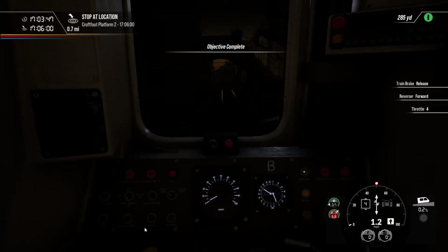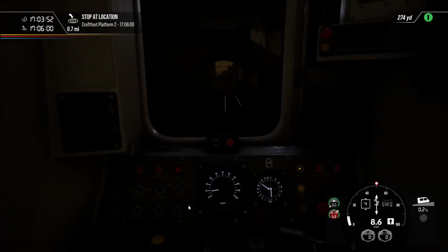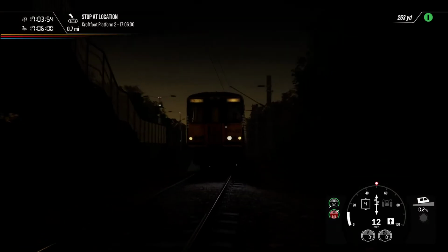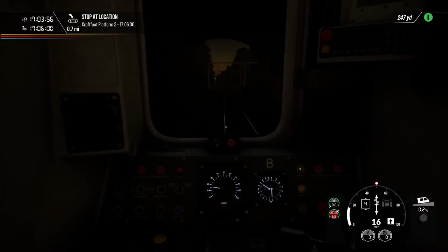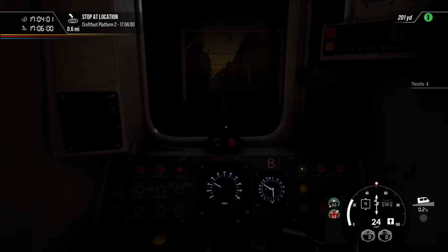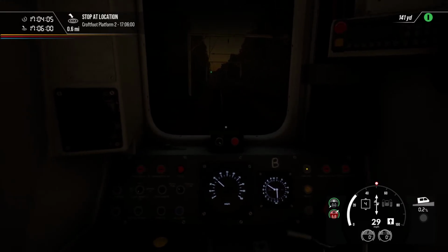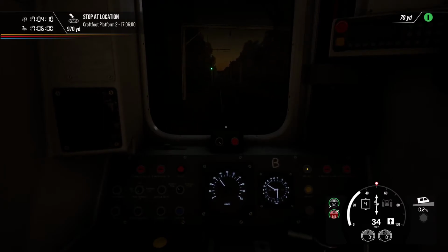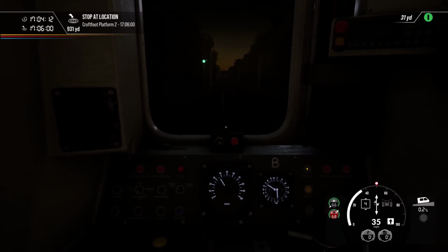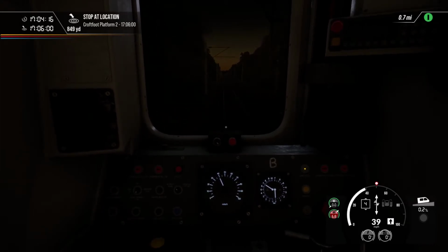Now there's something I want to figure out. What's the difference between that and that? No idea. Never mind. Right, go, go, go. 50 miles an hour now, as we approach Croftfoot. Go, go, go.